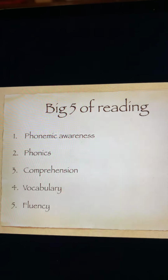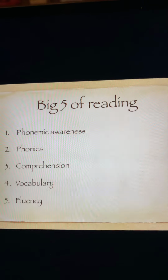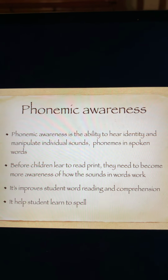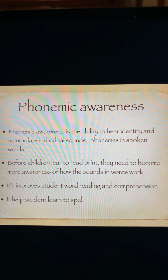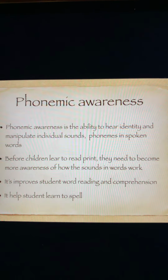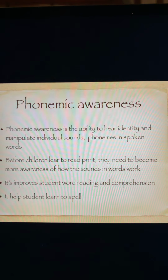First, the Big Five of reading is part of balanced literacy and reading. It contains phonemic awareness, phonics, comprehension, vocabulary, and fluency. Phonemic awareness is the ability to hear, identify, and manipulate sounds and words. Students are going to learn this before they learn to read. It's how sounds and words work together. It improves students' word reading and comprehension, and it's going to help them learn to spell.